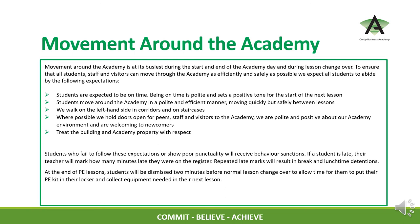As discussed in previous videos and on previous newsletters, movement around the academy is extremely important, so students must follow the academy's expectations. Movement around the academy is at its busiest during the start and the end of the academy day and during lesson changeover. To ensure that all students, staff and visitors can move through the academy as efficiently and safely as possible, we expect all students to abide by the following expectations.